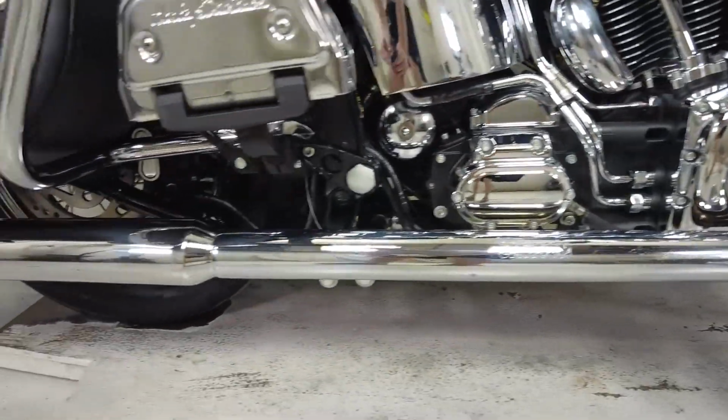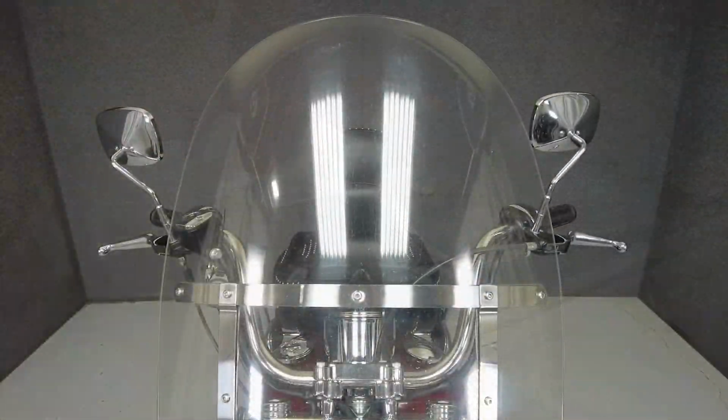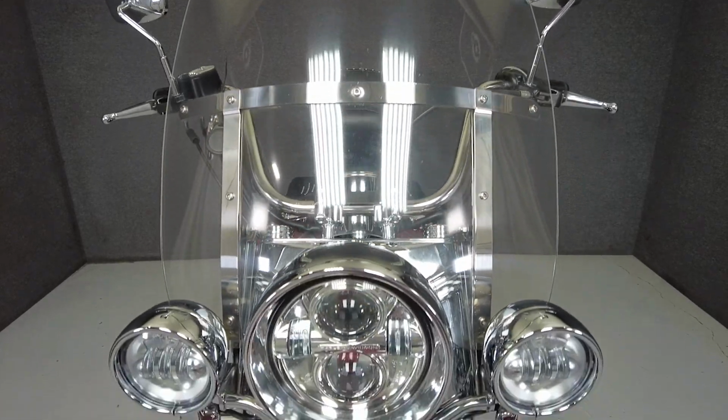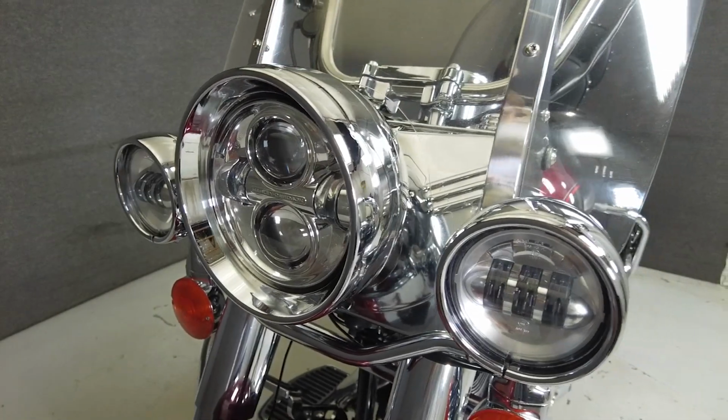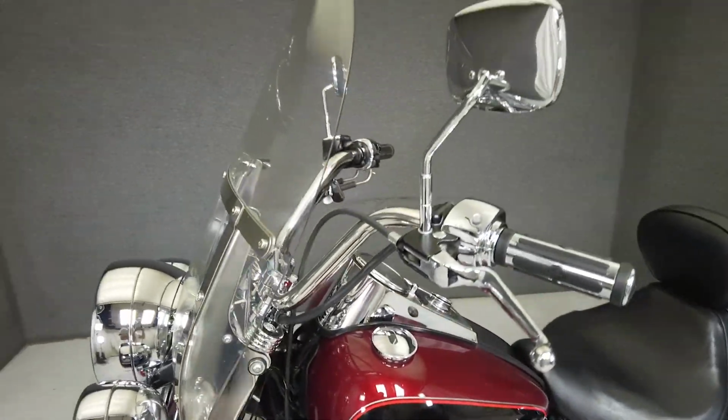and ride. Powered by an 88 cubic inch V-twin engine with a 5-speed transmission, the Heritage produces 64 horsepower and 77 foot-pounds of low-end torque. It has a seat height of 27.2 inches and a drive weight of 730 pounds.